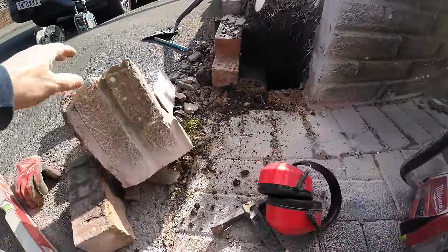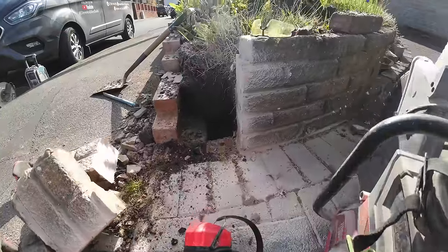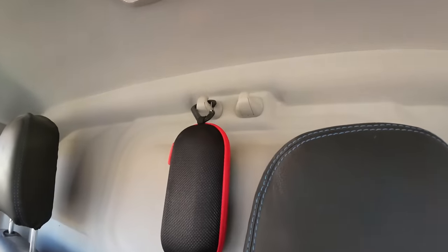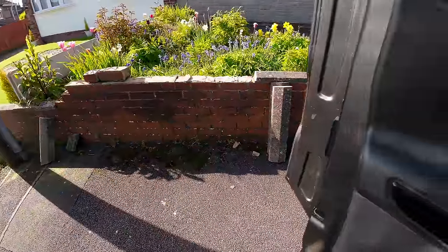Yeah, that's it. Oh yeah, I've got a new thing from Milwaukee for our glasses, actually. So there you go. No rummaging around under the seats anymore, that's where the safety glasses live. Let's get this last bit of cleaning up done and I can get my mix on.